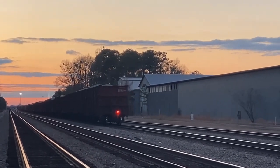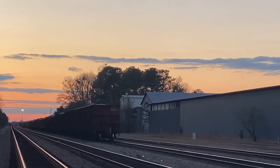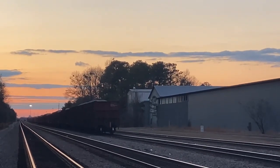And now we'll be getting ready for that northbound coal train. He should be blasting past here soon.